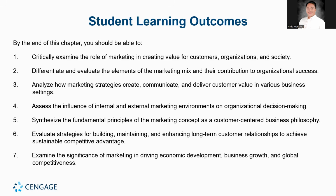Synthesize the fundamental principles of the marketing concept as a customer centered business philosophy. Evaluate strategies for building, maintaining, and enhancing long term customer relationships to achieve sustainable competitive advantage. And lastly, examine the significance of marketing in driving economic development, business growth, and global competitiveness.